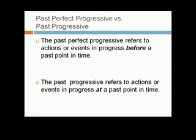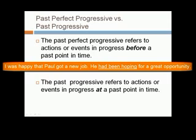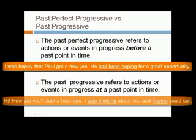Please be clear about the difference between the past perfect progressive and the past progressive. The past perfect progressive refers to actions or events in progress before a past point in time. Consider this example. I was happy that Paul got a new job. He had been hoping for a great opportunity. That meant he got a job, but before that, he was in the process of hoping for something good, a great opportunity. In contrast, the past progressive refers to actions or events in progress at a past point in time. Look at this second example. Hi, how are you? Just an hour ago I was thinking about you and hoping you'd call. So we name a past point in time, an hour ago, and say what was in progress at that time.